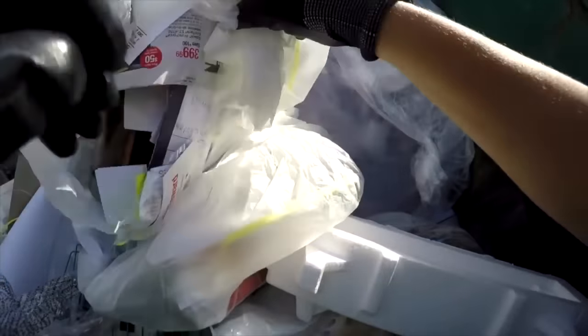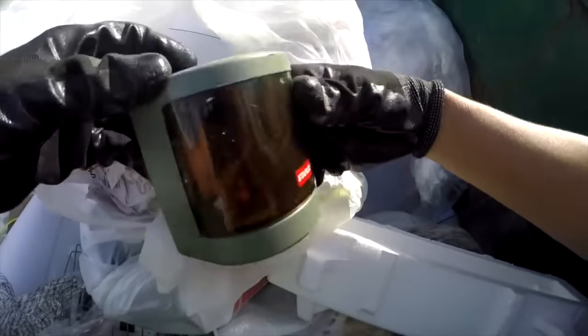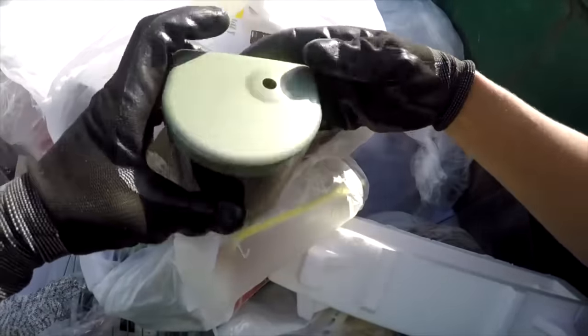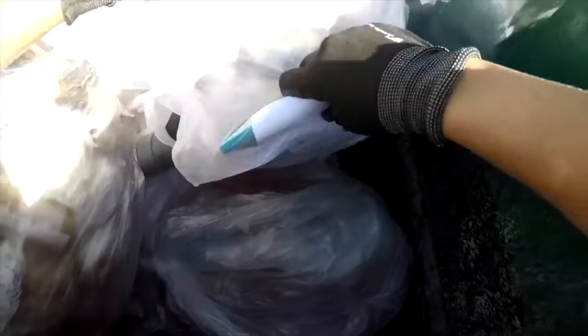What's that? Huh. A little pencil sharpener. Might work. If I see a pencil, I'll shove it in there. Feels like it has batteries in it. Might be dead, but I'll take that. Slinky. That's funny. What's that doing in there?